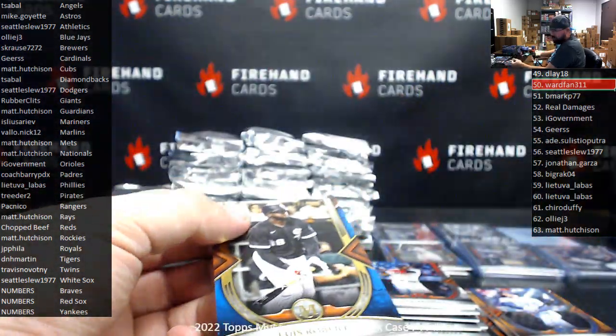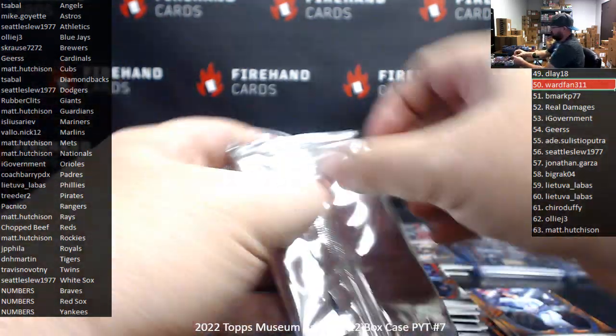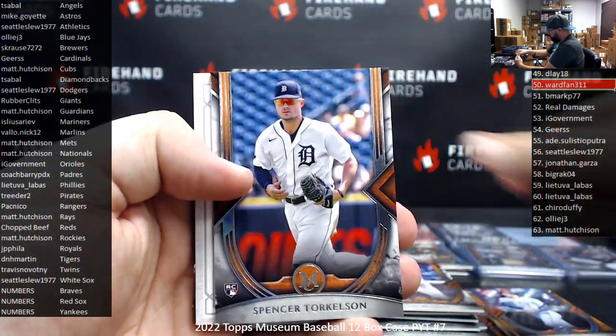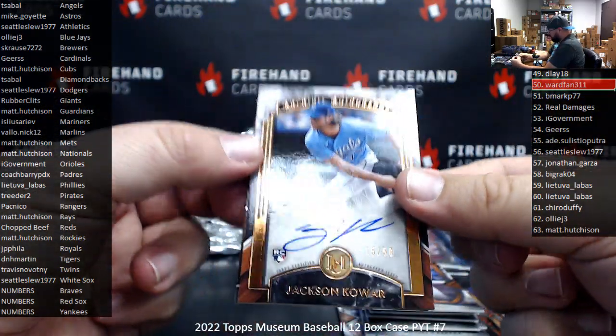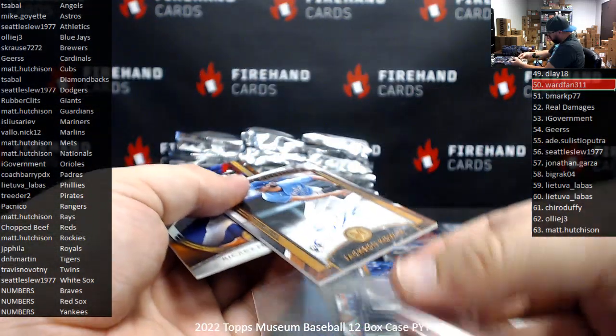Lubop for the White Sox to 150. White Sox to Seattle SLU. There's a Torque rookie. Beg your pardon. Copper Archival Auto to 50. Jackson Kowar, Royals. JP Phil has got the Royals.